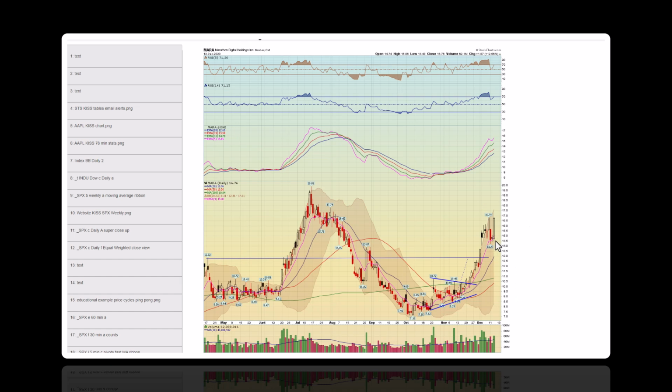Chart 51, Mara. Again, all the Bitcoin type stocks had huge rallies today. I'm not going to show a bunch of them. Here's Mara, up 12.5%, massive move.